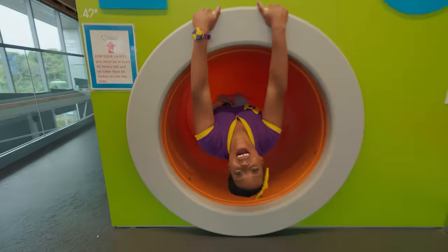Wow, check it out. We are in a gymnastics gym. This is a place where you can practice your gymnastics moves and climb and stretch and jump. Whoa, look at this. It looks like a giant crayon. Do you know what color this is? The color green. Let's see.